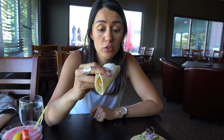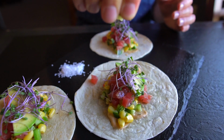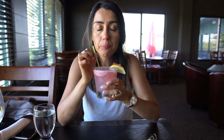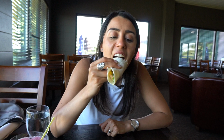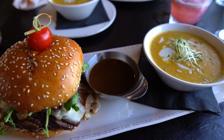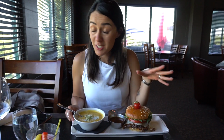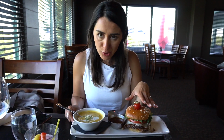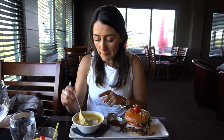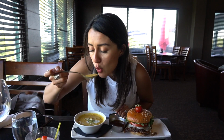It was a very good choice for appetizer. We got the ceviche tacos and the vodka strawberry lemonade. Both super good and they feel refreshing. I got the beef dip, which is different. It looks like a burger. But I'm really looking forward to trying the yam soup because it has some coconut milk and pine nuts.